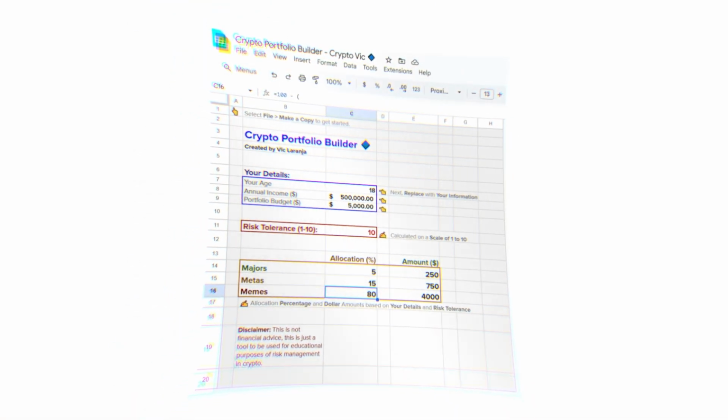If you don't know how exactly to come up with that number, the scale of 1 to 10 number, then stick until the end of this video, because I'm gonna give you my crypto portfolio builder, which again, does all of this work for you. You just have to answer a couple questions and it literally calculates your risk tolerance and where you should be putting your crypto.